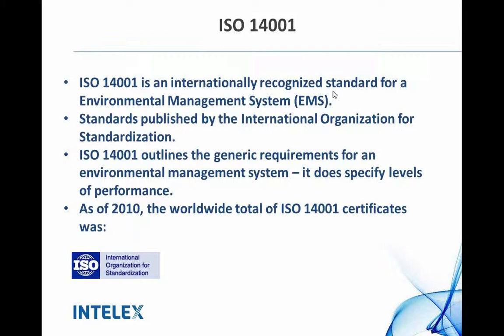And what it doesn't do is it doesn't outline specific standards or performance levels. But what it does do is outline those generic requirements for the management system. So it establishes that framework to comply with the relevant environmental legislation and regulations. And the reason why it doesn't outline the performance levels is that's something that would really vary from sector to sector and business to business.